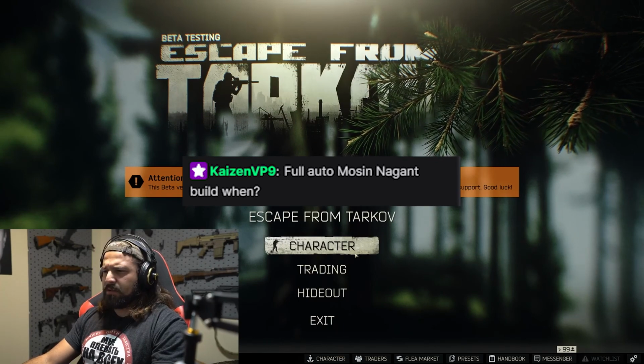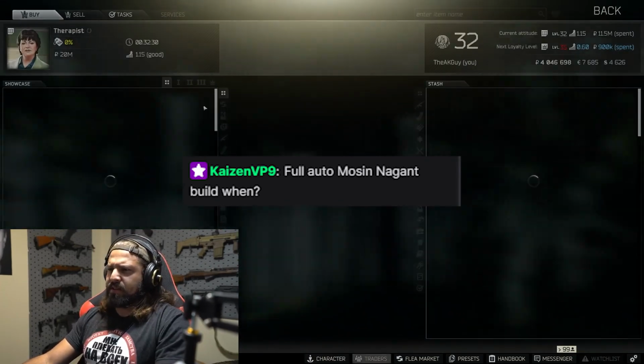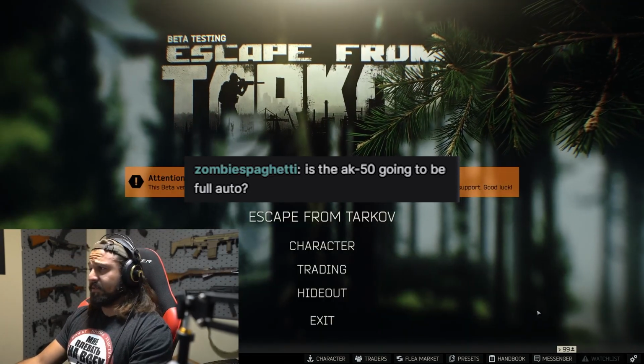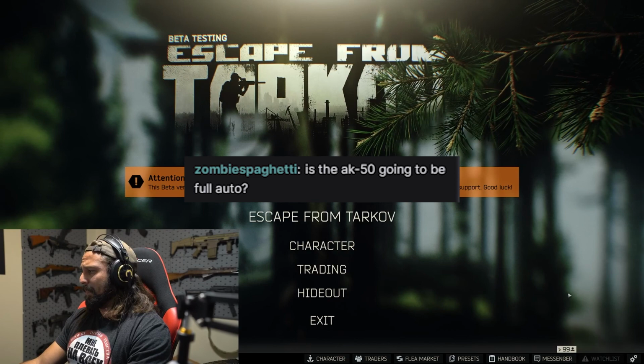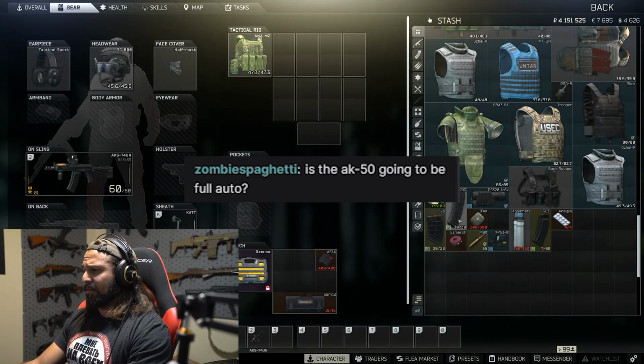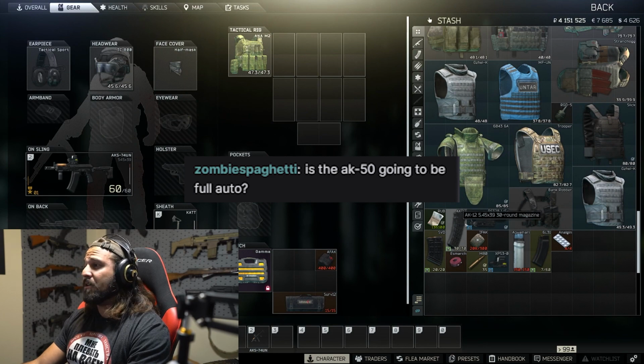Full auto Mosin Nagant build when? Well, as soon as you realize that doesn't make any fucking sense. Is AK-50 going to be full auto? I've answered this a shitload. No. Definitely not built to be an automatic rifle. It's a fucking 10-round magazine, and it'll take you for a fucking ride. So, no, that makes no sense to be full auto.